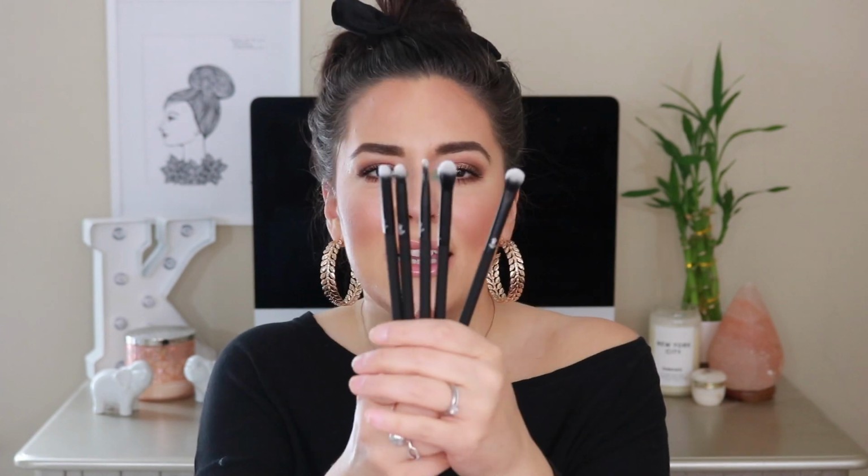Most of my collection has really come from subscription boxes, mystery boxes, stuff like that. I think it's a pretty cool way to really build up a pretty massive brush collection. But these are pretty much the essentials. We have a shader brush, a crease brush, a liner brush.